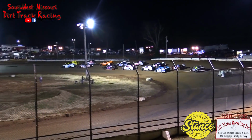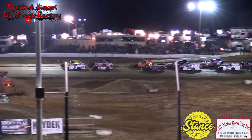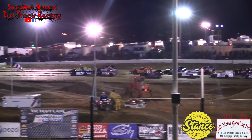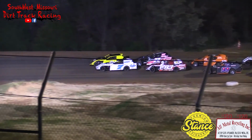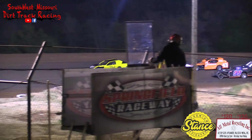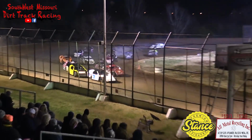All right, we're going to try this one more time. Right now, your pole sitter is going to be Mark Simon in the number 7 car, doing double duty tonight. Also behind the wheel, the number 23 late model coming up here just a little bit later on. Simon brings him in with Kyle Bates on his outside. We're going green.